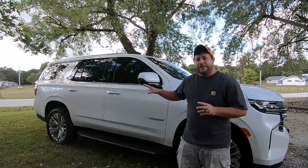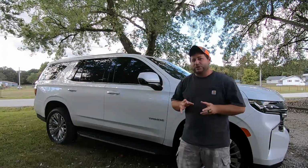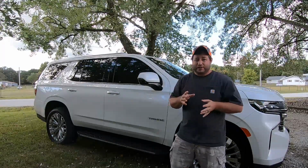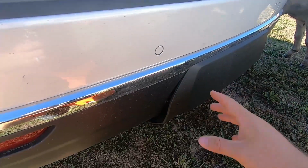It does have the hidden tow package in the back, and it cannot tow as much as my truck. At first I thought it could tow more, but after looking at the numbers, the truck does tow a little bit more.